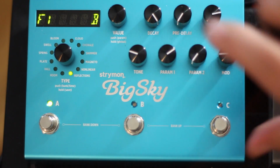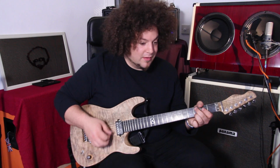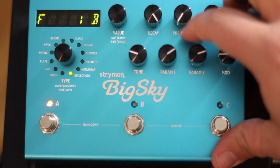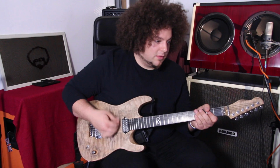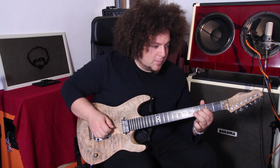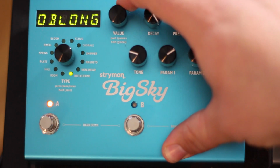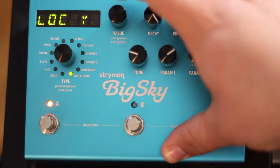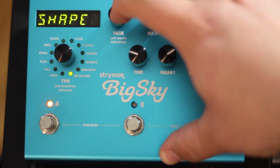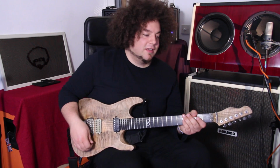So let's try right at the front. So you can barely hear any reverb there. So I'm going to pop that back up like this. Much roomier. Now if I go into the parameter, I'm going to change the shape of the room again. I'm going to go with oblong. Where are we? Oblong. Right, yeah, let's try that. Wow, you can really hear the difference there.